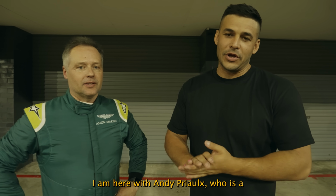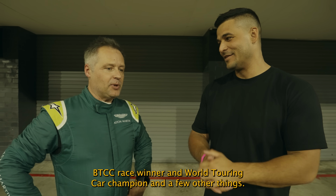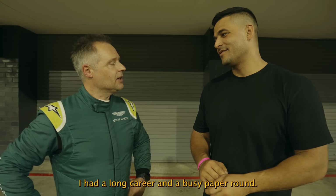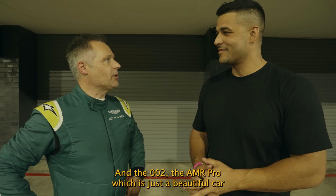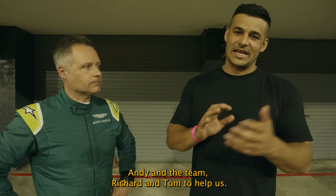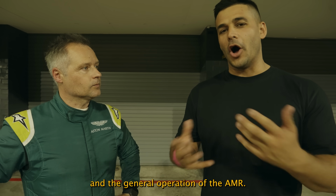Here with Andy Priaulx, who is a Chief AMR test driver and BTCC champion. Well, BTCC race winner, World Touring Car champion, and a few other things. I had a long career and a busy paper round. But it's great to be here with you guys today, and in the 002, the AMR Pro, which is just a beautiful car. So we invited them, and they generously came down, Andy and the team, Richard and Tom, to help Lawrence with managing and running through the general operation of the AMR.